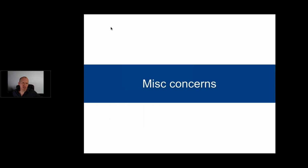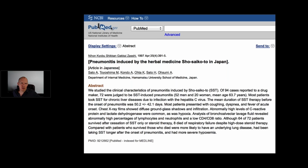Now, a few miscellaneous concerns. There's a really good Chinese formula called minor bupleurum formula, or Sho-saiko-to, SST, which is used in Japan for hepatitis C, and it does seem to have a hepatoprotective effect and an antiviral effect, and decrease the progression of liver cancer.